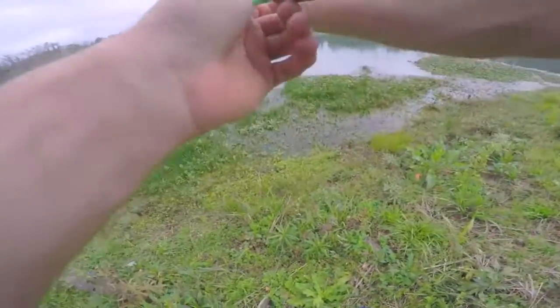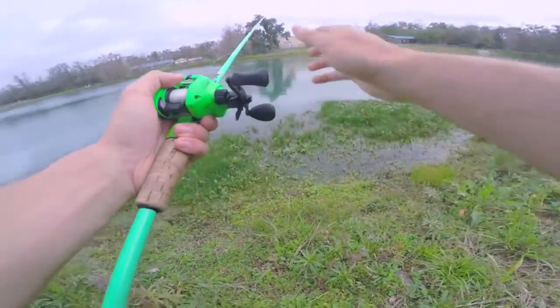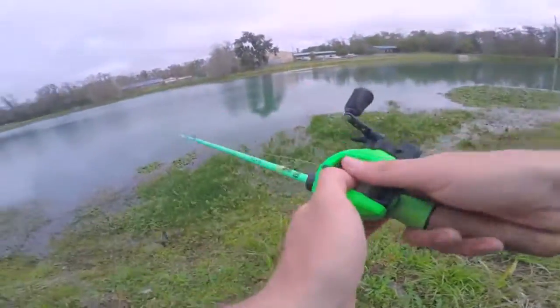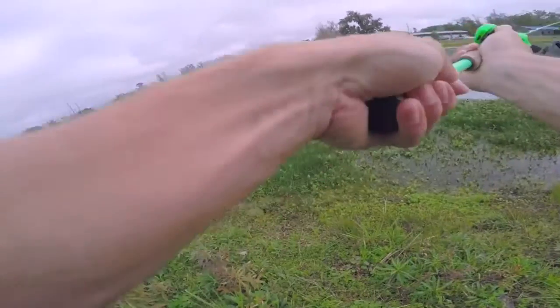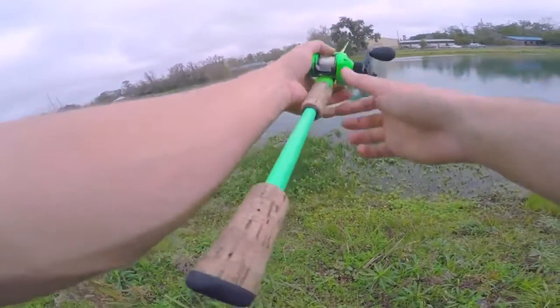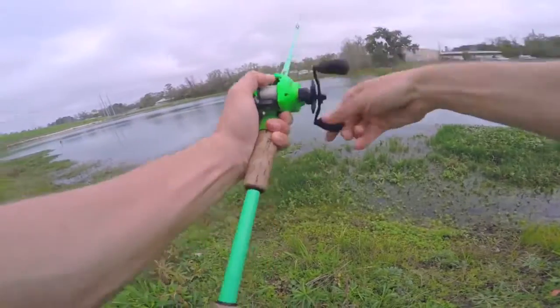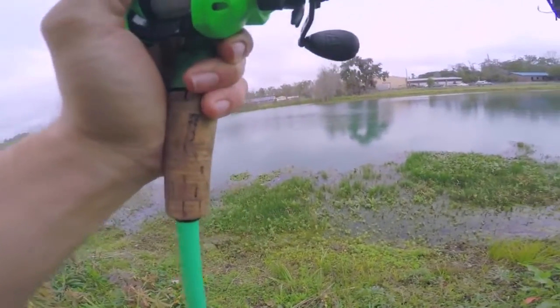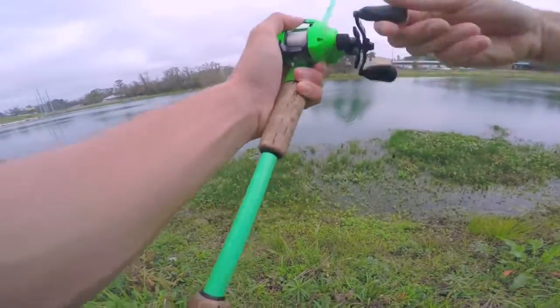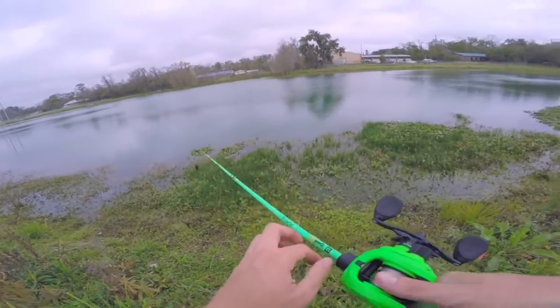Hey, I have like a 6-pounder chasing my chatterbait right here. Look at this. No, he was just chasing it back. He's roaming, yeah, he's like 6-7 pounds. God, you see him? Yeah, he's right there. Holy, that's a good one. No, he chased me a minute ago. He got pissed. I knocked him in the face with it. No, I reeled it up like this and he started chasing behind it, but he didn't go after it. Oh, I got a fish on.